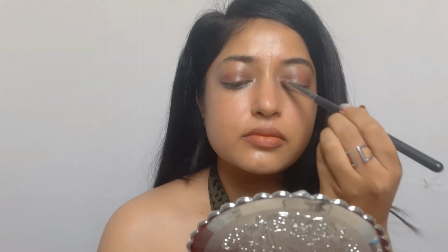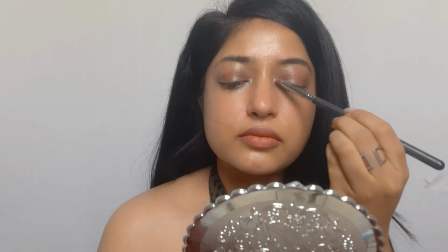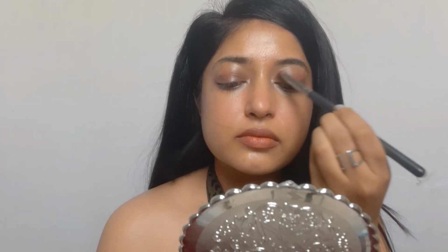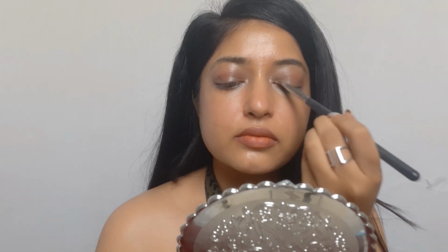I'm going to highlight my inner corner and the front of my lids very lazily. You don't have to be precise with it. You see, it doesn't look like you applied anything shiny, but that's just because we want it to look natural. Just compare the difference between two eyes. The first one with highlighter definitely looks better. Also, it's more appealing in real life than on camera.